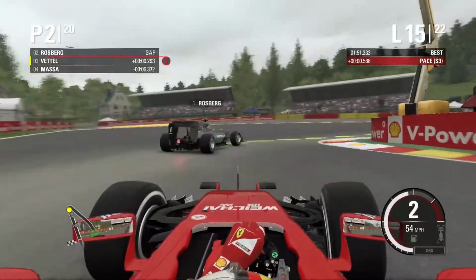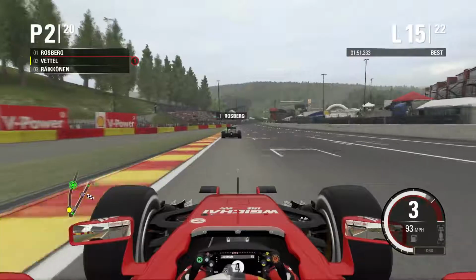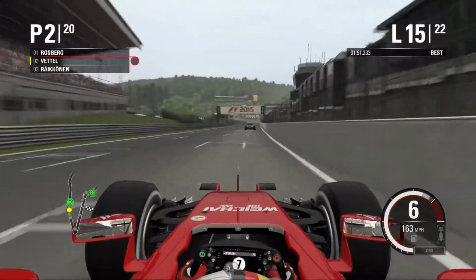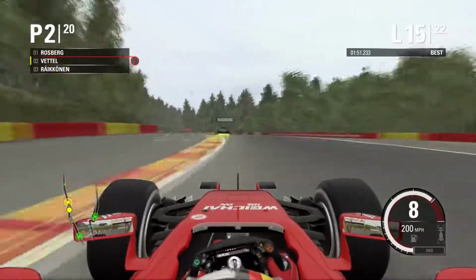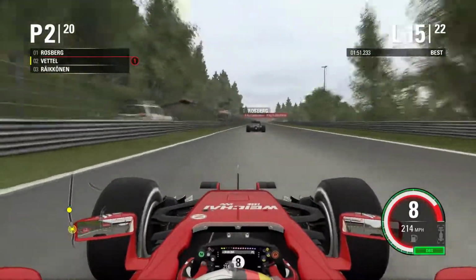Rosberg with the DRS as we go into La Source now. Rosberg doesn't have DRS anymore, but Vettel will have the slipstream, and I think he'll have the DRS going down the Kemmel straight, as Vettel still continues to charge going into Eau Rouge now. Rosberg still leads, but like I said earlier, Vettel will have the DRS on the Kemmel straight as we are about to enter it now, and there is the DRS line.